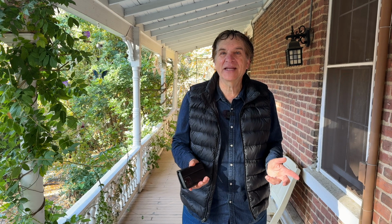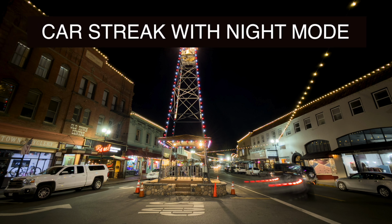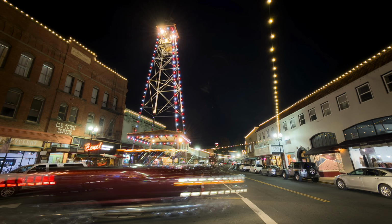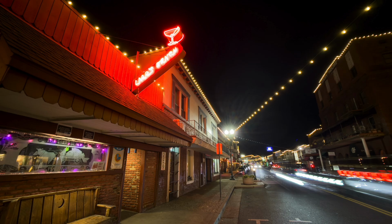Another smartphone trick that I love is the car streak at night shot. And you can do that really easily on your phone. That's where you take a shot of the downtown area or a freeway or something, some area where there's lots of cars that are oncoming, and you make their headlights look like streaks, like long lines.